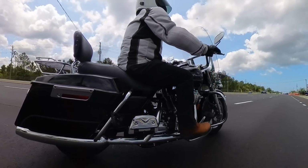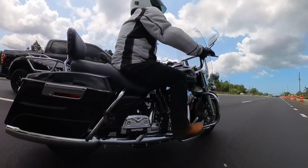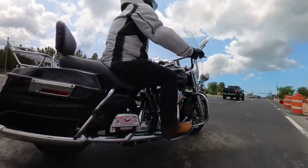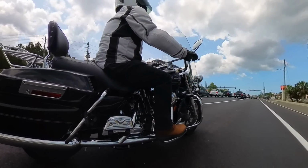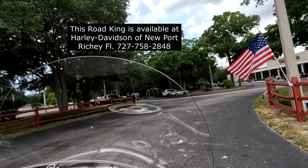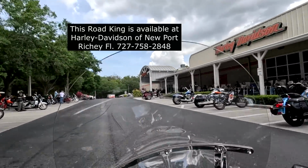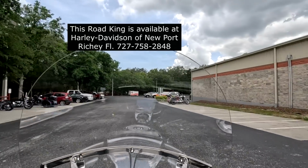So if you're in the market, you always wanted a Road King and one that's like brand new for a very inexpensive price, hustle down to New Port Richey Harley Davidson. Take this bike for a ride or buy it over the phone, because you just don't find them like this very often in this price range. Tell them Motorman sent you. I'm betting this bike is not going to last very long.